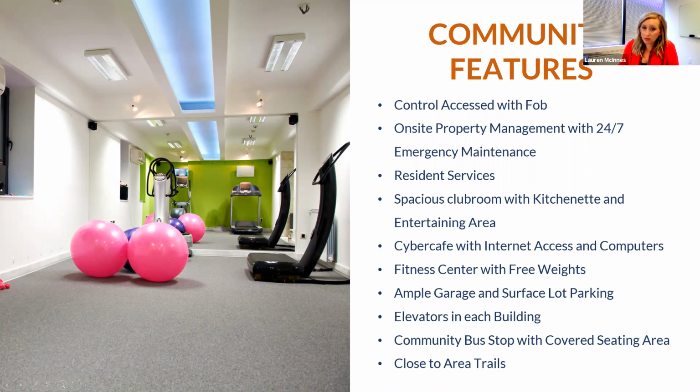Our parking at Ashburn Chase is first come, first serve, but there are plenty for all of our residents, plus if you were to have some visitors. There's also some street parking if you needed that as well. There's an elevator in each building and a community bus stop with covered seating area that will be connected with Loudoun County Public Transportation. We're close to area trails, and the building will also have a package concierge.